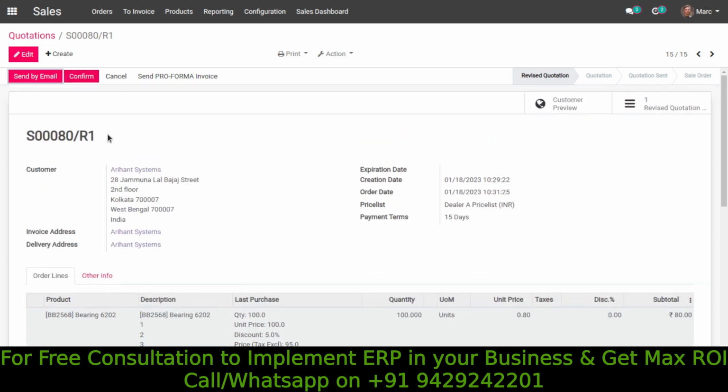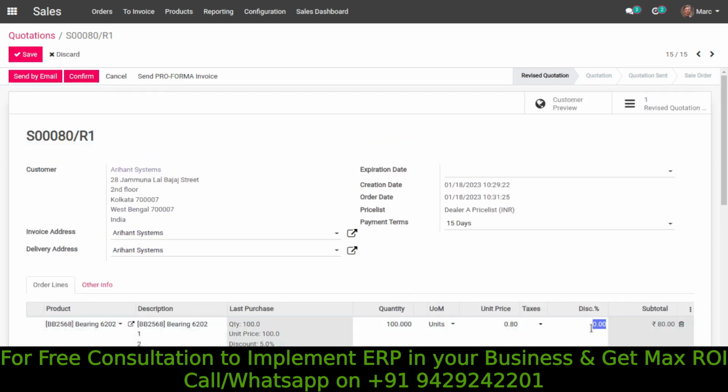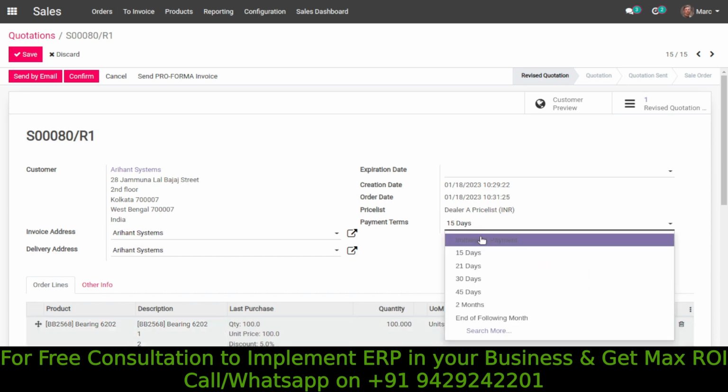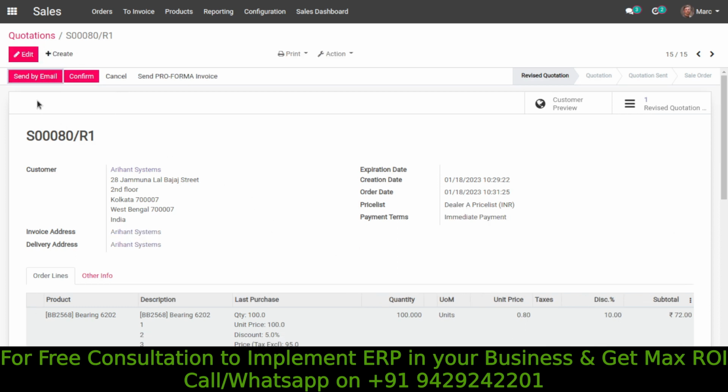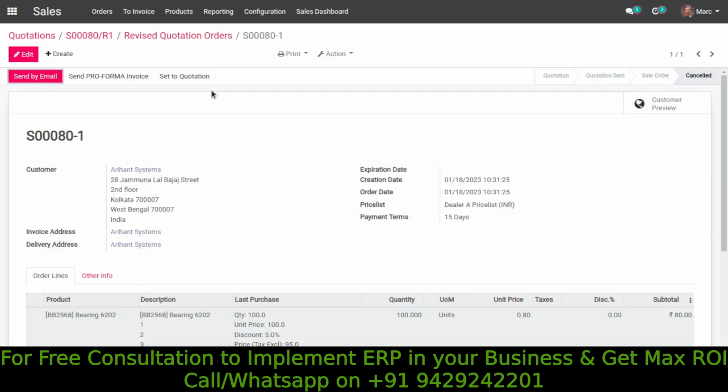So it will create a new quotation, the revised one. And let's say this time you offered a 10% discount, with the condition that you need to do the immediate payment. So everything I have changed, and I will send this quotation to my client. But if you need to know what my first quotation was, the system will also record that: this was my first quotation, without discount and with a 15-day payment term.